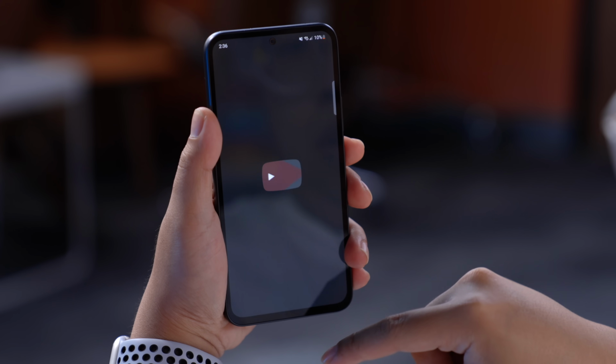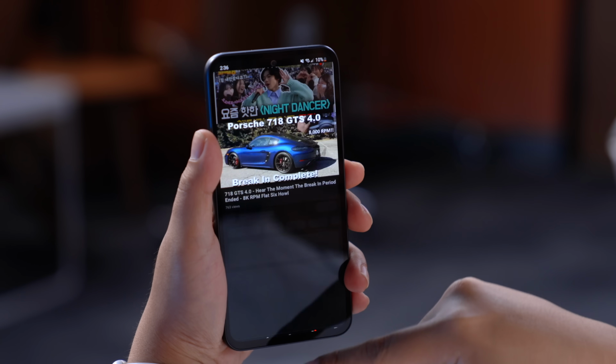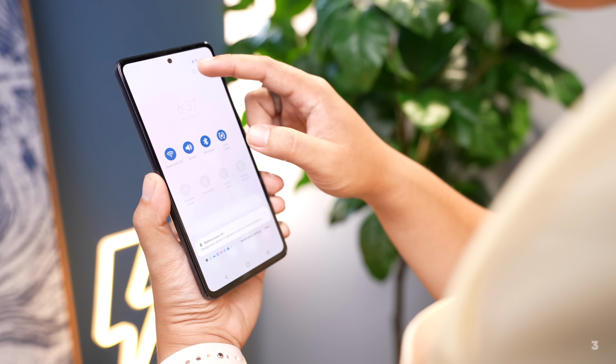Additionally, it's not too uncommon to see occasional stuttering here and there in normal use. Not a deal breaker for me personally, but I'll say that it is a big improvement over last year's A53, which got winded way too often for my liking. Though definitely take note of this if you plan on keeping the device for more than a year or two.